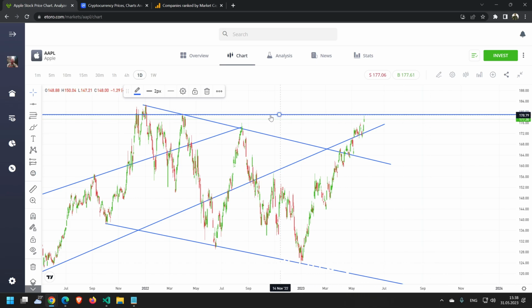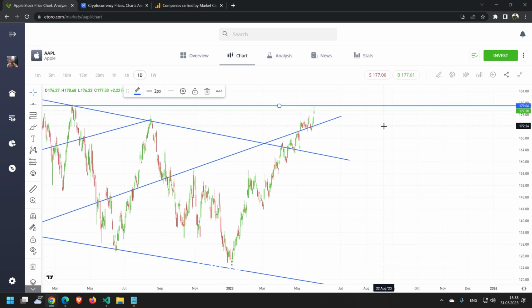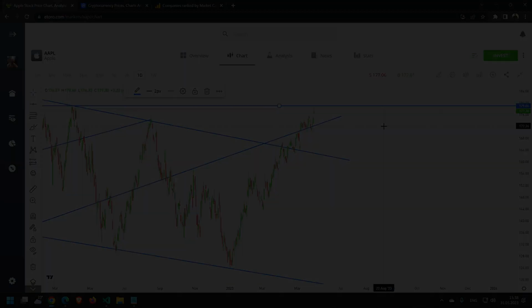So a good opportunity to buy it again would be when prices go down a little bit, maybe at least to this support level which worked in the past, and the price moves to 175 or something like that, or maybe if you're greedy, to a lower level like 160 or something like that. But for now, I would stay away from buying. Let's just wait for a better opportunity.